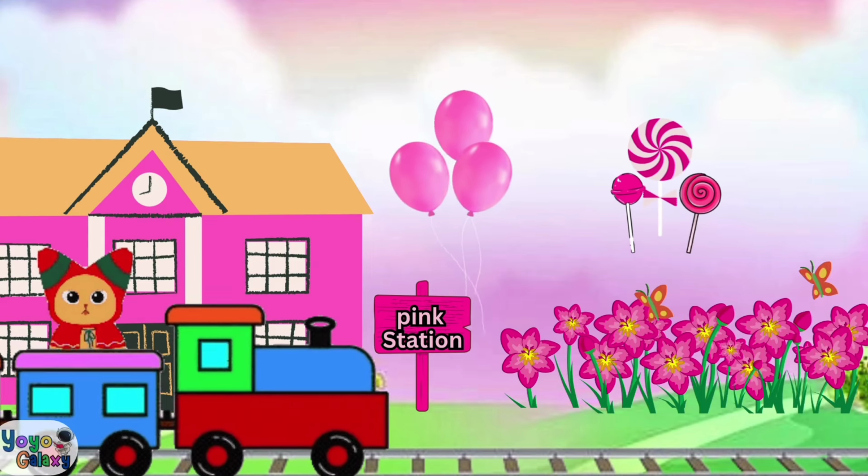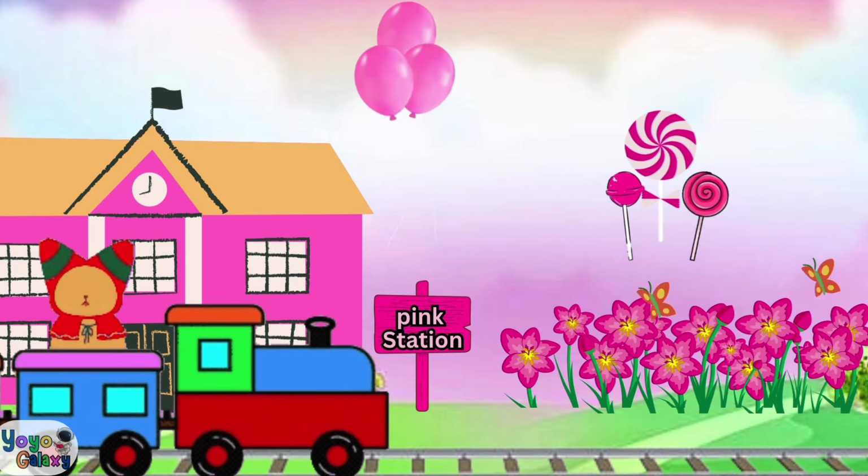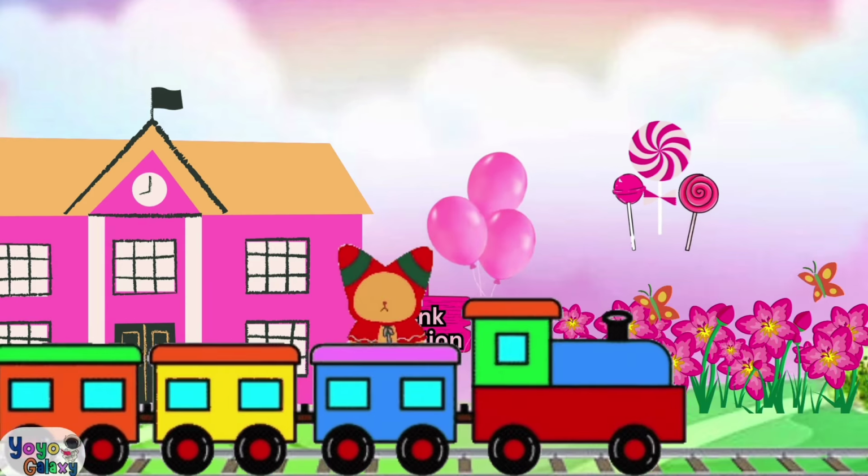We are now at the pink station. Pink flower, pink candy and pink balloons. Pink is soft and sweet.